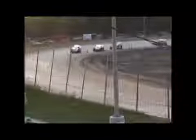Sprague, your leader, doing a fine job as he heads them into turns 3 and 4. Bash in the second spot in the car number 15.